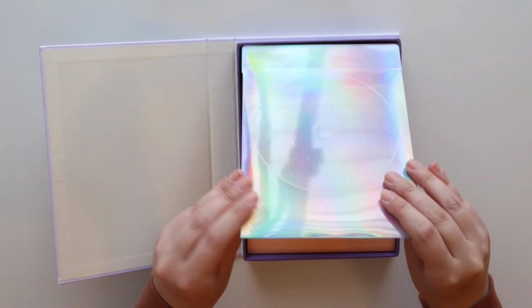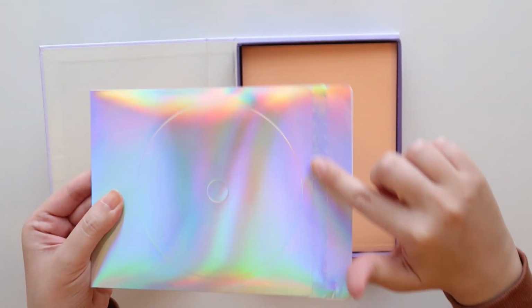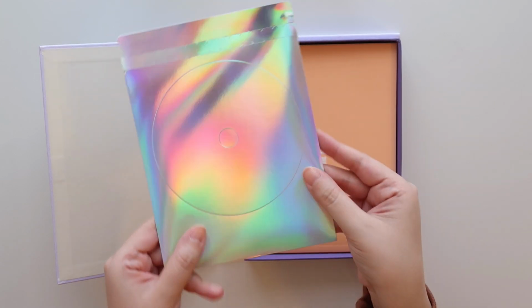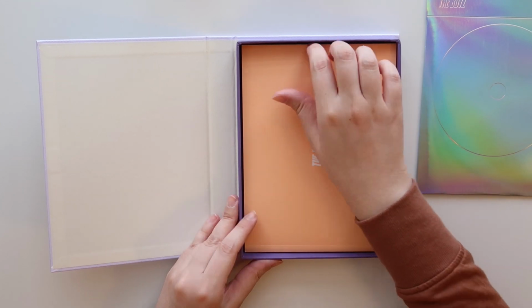My initial reaction to this is just that this holographic effect of the CD case is so pretty, but look at how they made you open it. You have to tear apart that tab to get the CD out, and I'm like, no, there's no way I'm going to do this. I'm going to leave it in there.